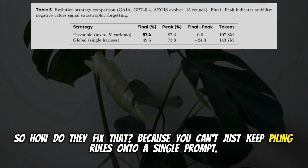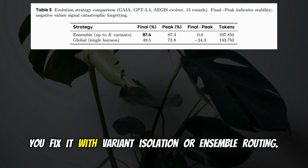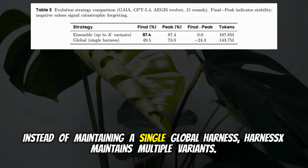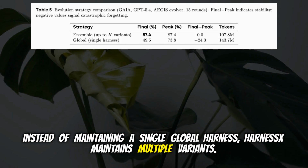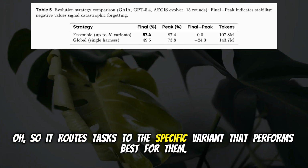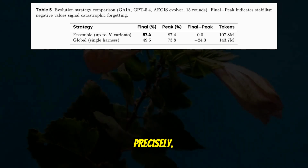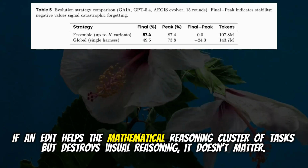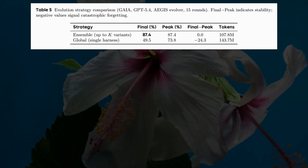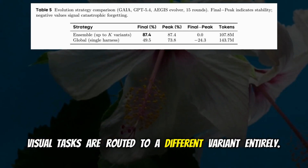Because you can't just keep piling rules onto a single prompt. You fix it with variant isolation or ensemble routing. Instead of maintaining a single global harness, HarnessX maintains multiple variants. It is an ensemble. Oh, so it routes tasks to the specific variant that performs best for them. Precisely. If an edit helps the mathematical reasoning cluster of tasks but destroys visual reasoning, it doesn't matter. Visual tasks are routed to a different variant entirely.